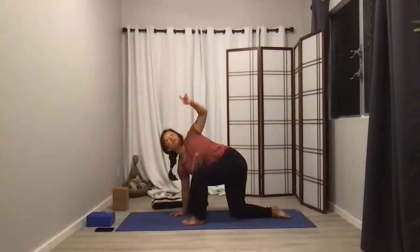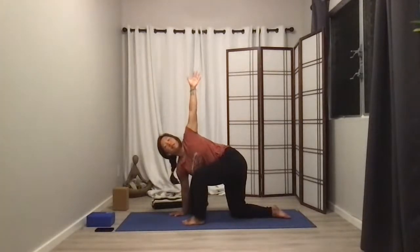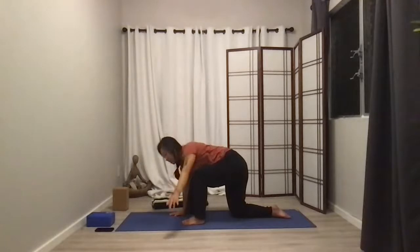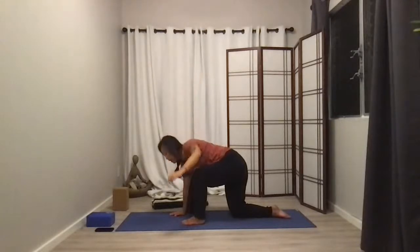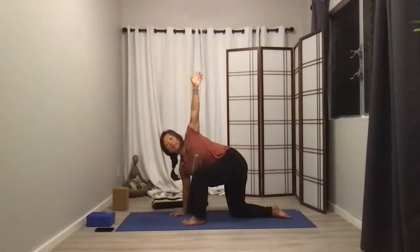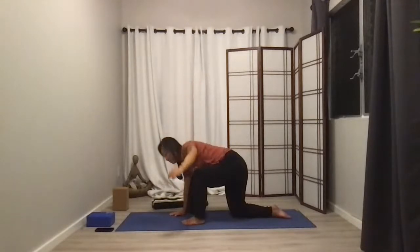Inhale, left hand skyward. Feel that nice rotation here. You have the option to stay here, gaze wherever you'd like. Or on your next exhale, we'll lower that top hand down towards the mat. Inhale to reach back up. 2 more times, either static or having that nice little range of motion. Your choice, your practice. Last time.